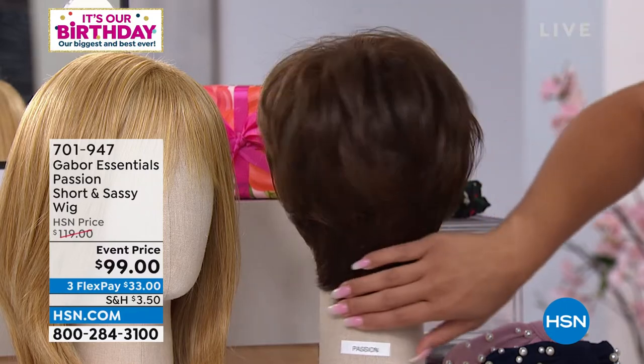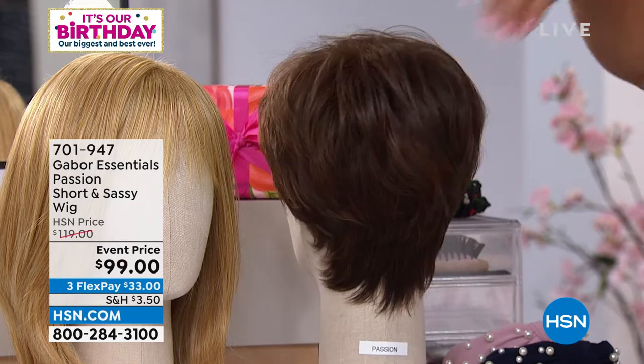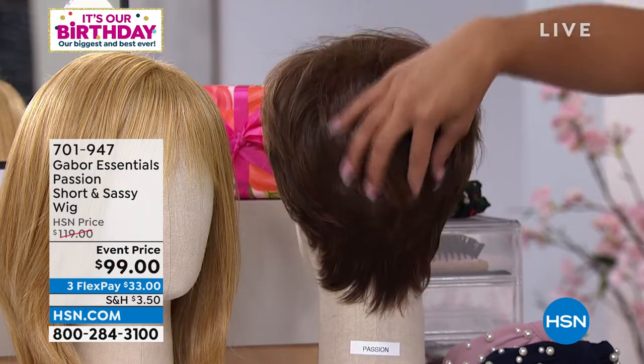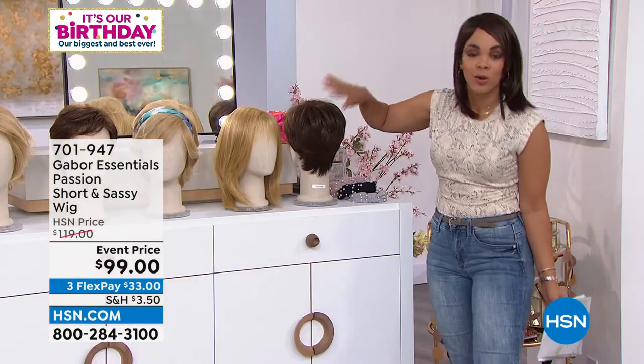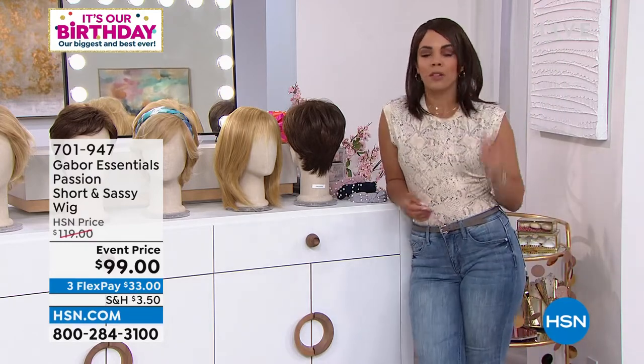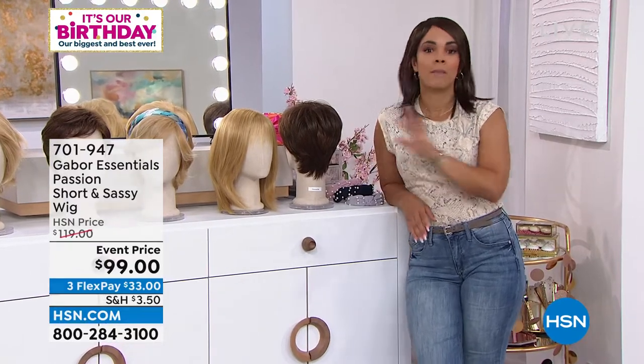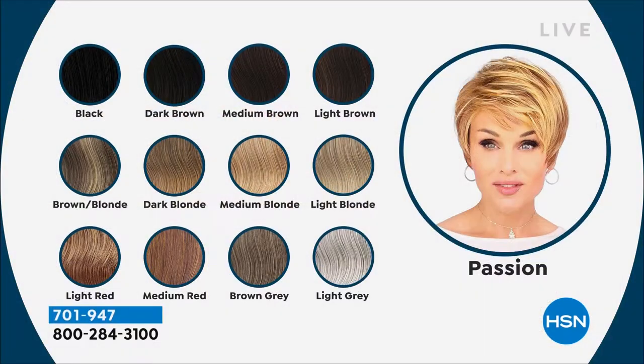Believe it or not, I used to have my hair cut really short like this for several years, and it was so hard to maintain. I was in the hair salon every couple of weeks to maintain that. So I love that you can get that fun, flirty, sassy pixie cut, a little bit more length, but you don't have to maintain it. You don't have to commit to cutting all your hair off. You don't have to commit to the color. That's what's so incredible about Passion.